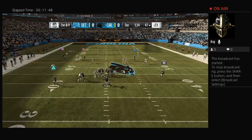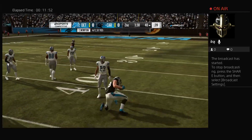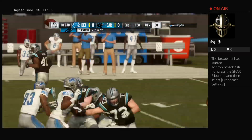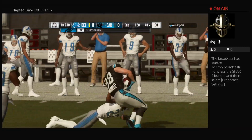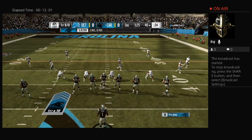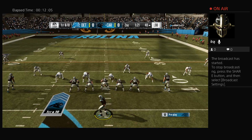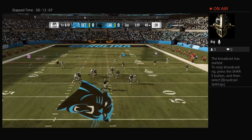To throw on 2nd down is Newton. And the tight end Olsen, right side. And he's able to get this one down to the 40-yard line. Newton to Olsen there for a Carolina first down. Like so many tight ends nowadays, they have no problem at all putting him in the slot and letting him go to work. And that's a nice pitch and catch right there for a first down.